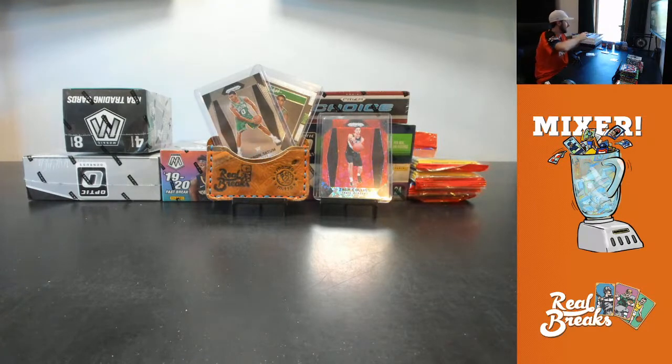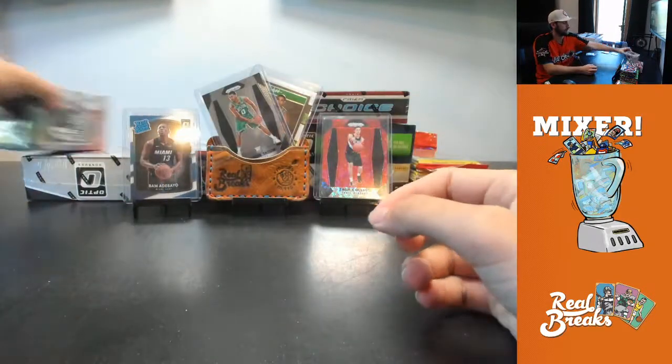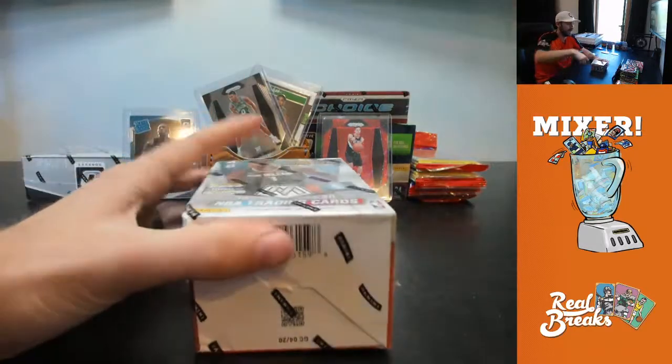It's a decent start here. No Mitchell or De'Aaron Fox is a little disappointing. But getting two Tatums is nice. Let's move on to Mosaic.